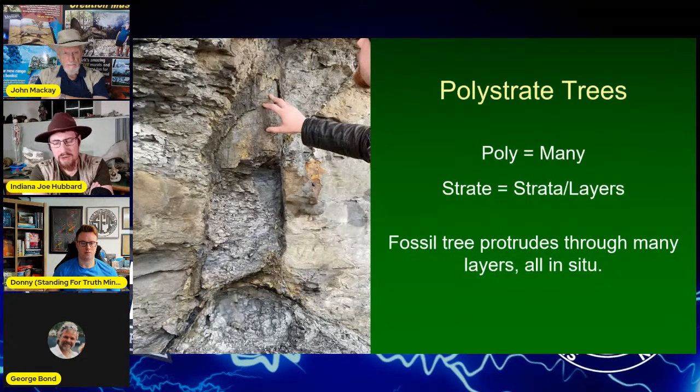In situ, me and John get in debates about this term in situ. You see, when I was in geology, I was taught that in situ meant in the rock, right? Positioned in the rock, so it hasn't been taken out of the rock. It hasn't been washed around. And when John was in university, he was taught that in situ meant this is how these trees lived here, died here, and got buried here. It's interesting how geology changes.